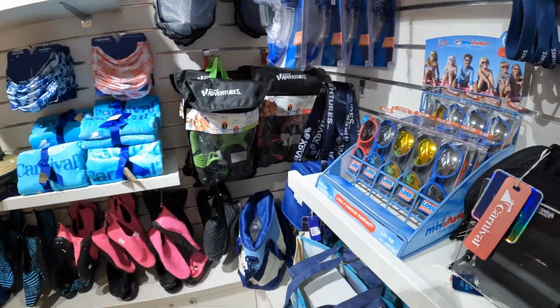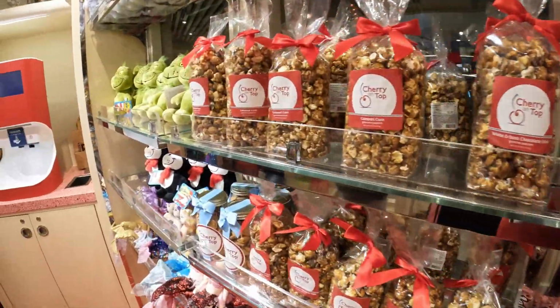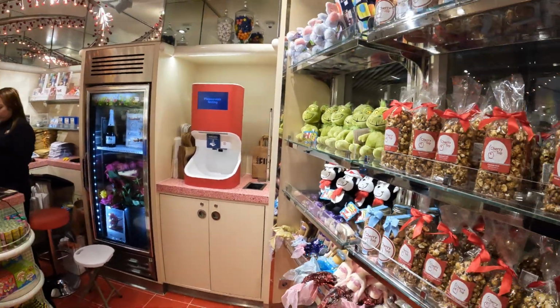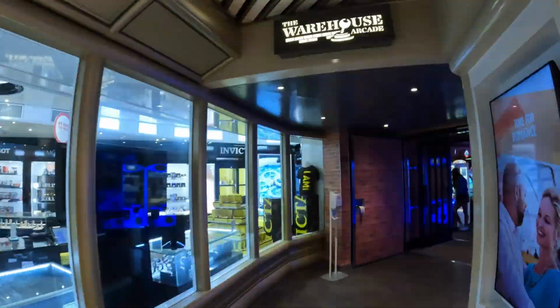Stepping outside, you got the Cherry on Top. This is where the kids are going to be very thankful that you stopped for them. It's got all the candy they could possibly ask for and more. Might send them into a little coma, sugar rush, and then boom, they're gone. Look at all that candy. Absolutely amazing to have that much candy.